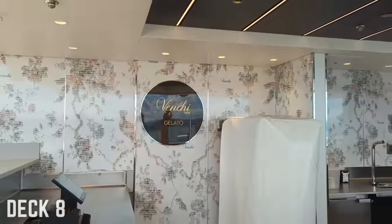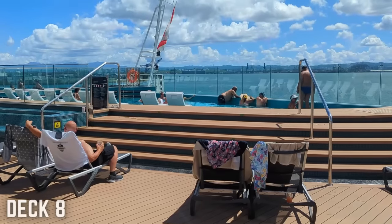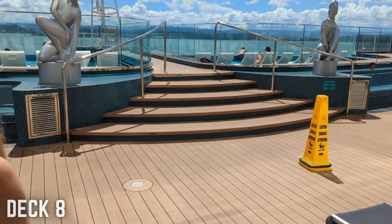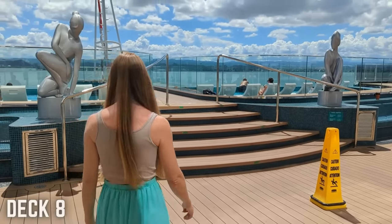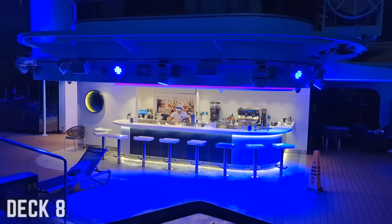It's here that you'll find Venti Gelato, the Infinity Bar, and the only all-adults infinity pool on the ship. And due to the lack of kids and its wonderful location at the very back of the ship, this was a popular spot to take in the views during the day and to enjoy a cocktail with the sunset at night.